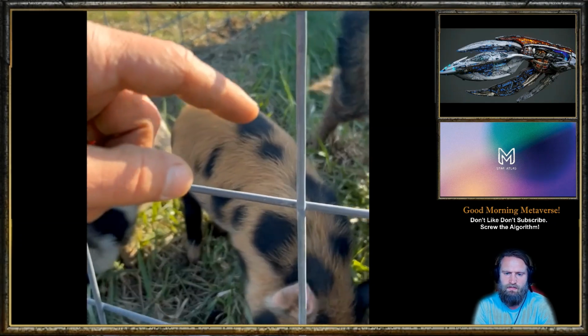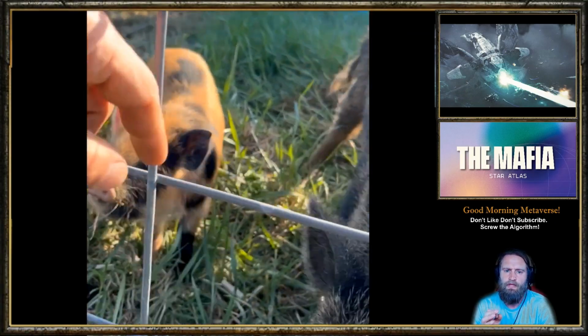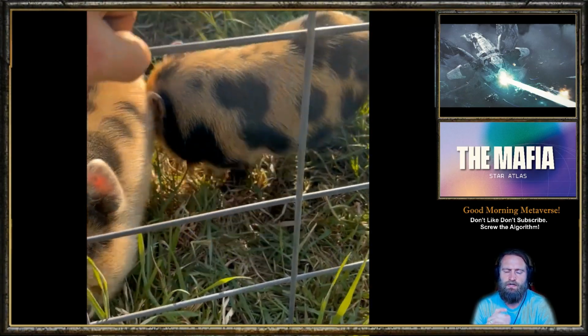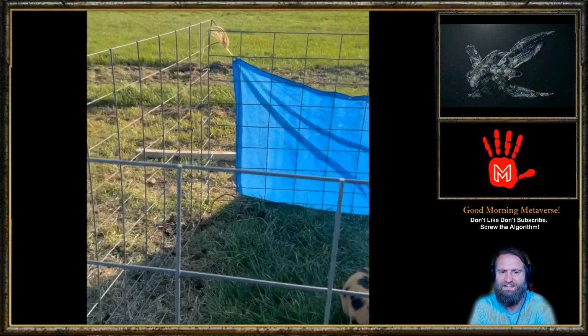That one is Bjorn. That one's Rosie. And this one is Bella. And that one is Caitlin. My son named all of them. We have a fun time with that.